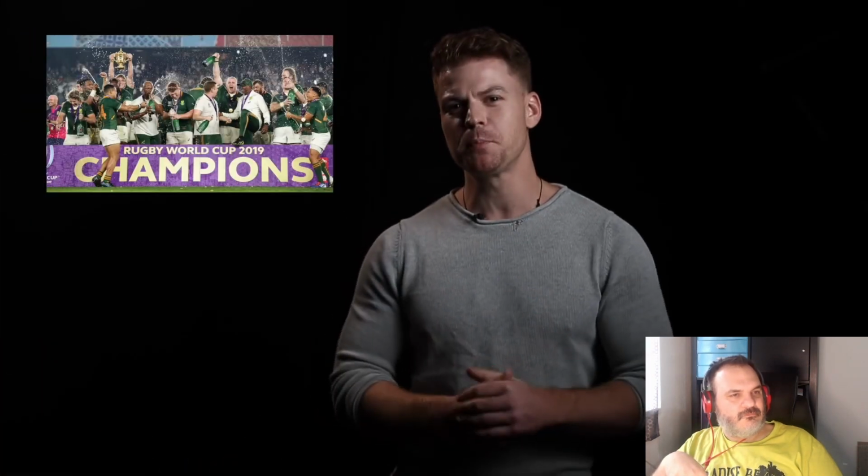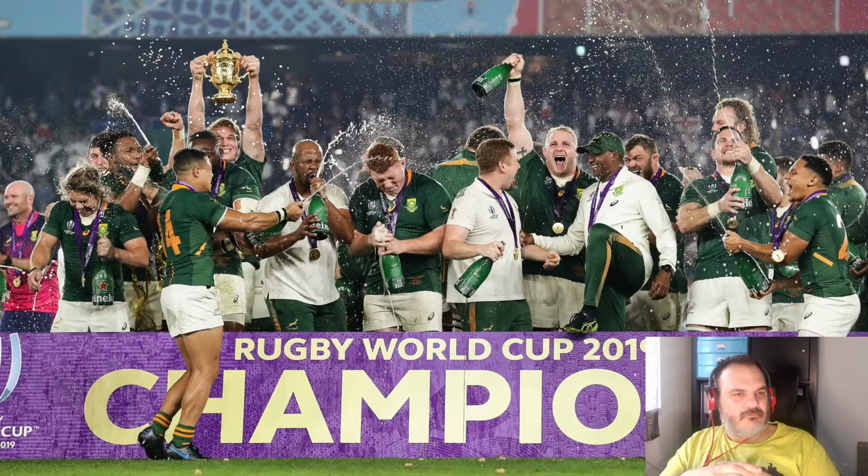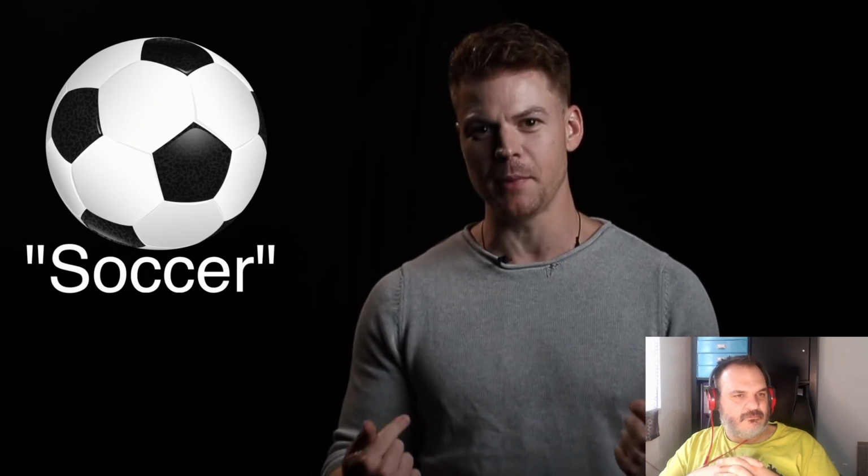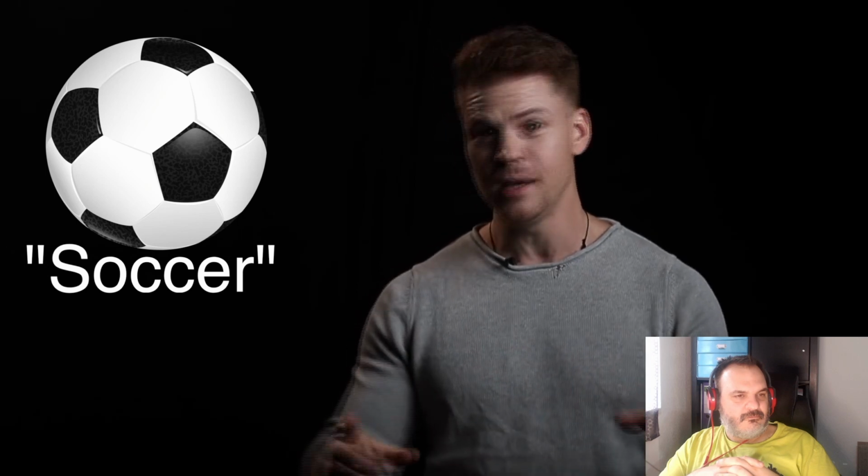Their national team, the Springboks, have won the World Cup 3 times, tied with New Zealand. In fact, South Africa is one of only 2 countries that has hosted the soccer, rugby, and cricket World Cups. They are actually the only African country to host the soccer World Cup so far. Fun fact, South Africans are actually one of the only countries that, like us Americans, also call football soccer.